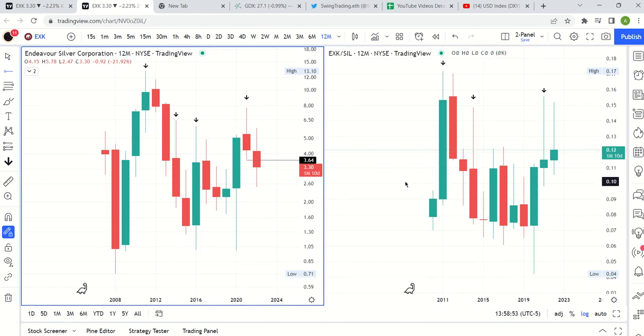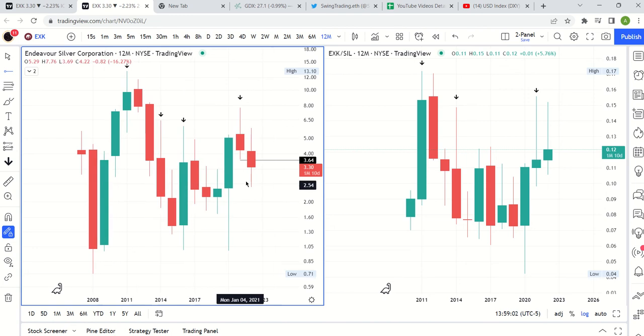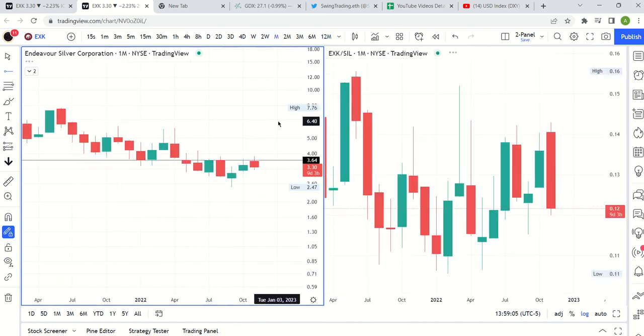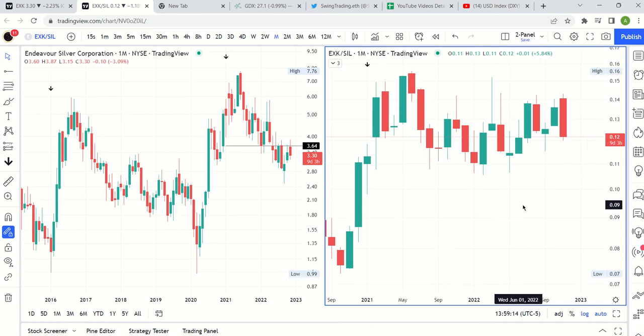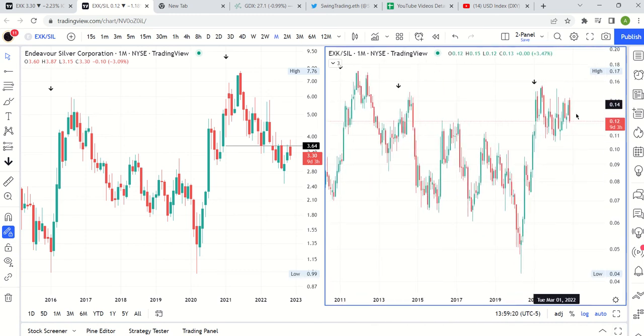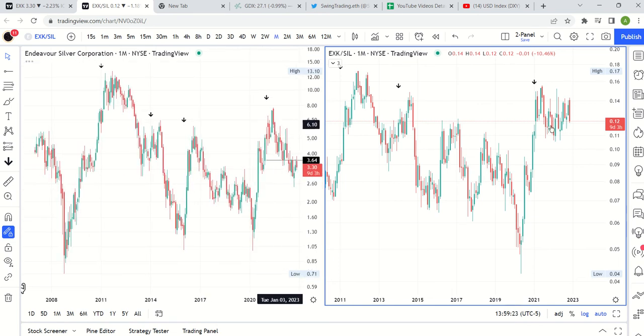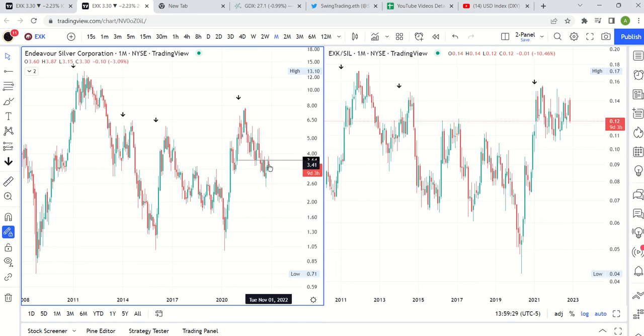So for 2021, 2022, Endeavour is actually outperforming the other miners in SIL as a basket. If we go to the monthly level, we can see a better trend. On the monthly, the ratio chart is basically bull flagging, and you could say this is a healthier looking bull flag than the absolute chart. So that's interesting, because it tells you this thing is probably about to break out versus all the other miners.